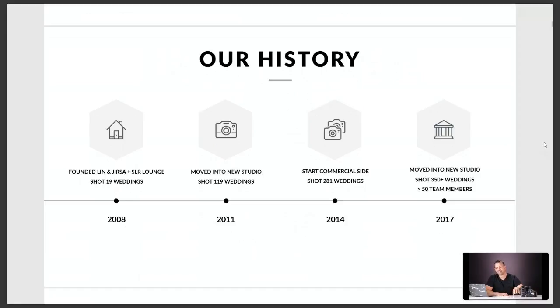And then going into 2017, well, we moved into a new studio. We do between 350 to 400 plus weddings. We have more than 50 team members. And today, yes, we have 60 team members. We have a 10,000 square foot building that we purchased. We are now shooting in the neighborhood between 350 and 400.